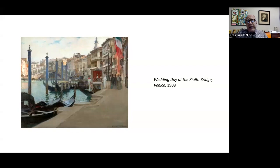Here too, from a little bit later, from 1908, this is the wedding day near the Rialto Bridge, which is that bridge you see in the background there, that arched bridge over the Grand Canal is the Rialto. So there's a little wedding scene, and you can just barely make out the bride in this composition, as you see next standing next to the gondolier there. And again, the figures are there, but they're not the focus. It may be part of the title, but it's really this expansive cityscape that Grover is interested in.